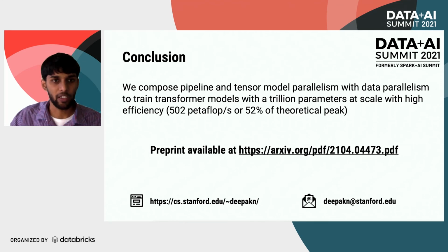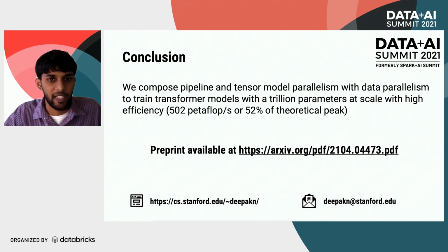With that, I want to conclude. In this talk, I showed how we can compose pipeline and tensor model parallelism with data parallelism to train transformer models with up to 1 trillion parameters at scale with thousands of GPUs with extremely high efficiency. The net aggregate throughput of our training was 502 petaflops per second, which is 52% of theoretical peak.